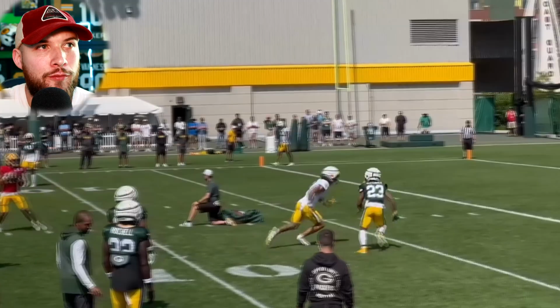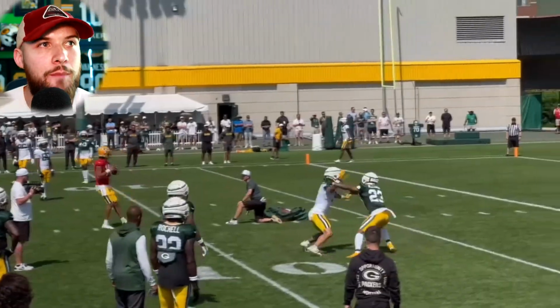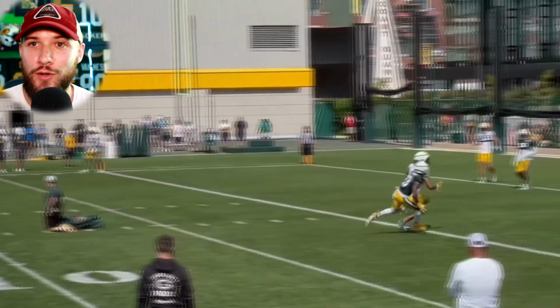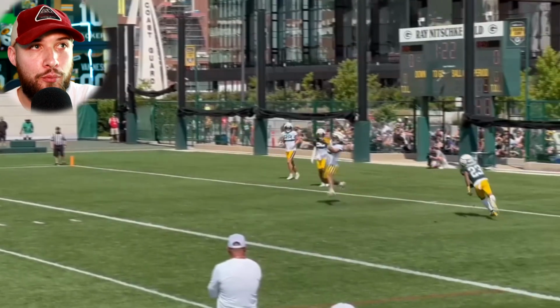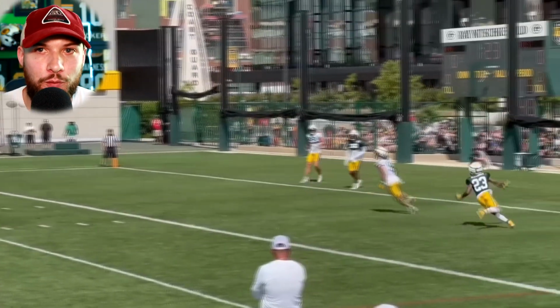Here's a very impressive rep, Christian Watson versus Jair Alexander. What I really love about this rep is Watson matching the physicality that Jair loves to give during 1v1s, during practice, and of course in games. And again, guys, when receivers get open like this, breaking off of that route at the top of the back of the end zone, right? 1v1s, again, are made for wide receivers.